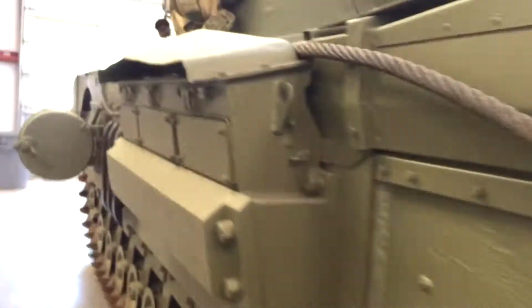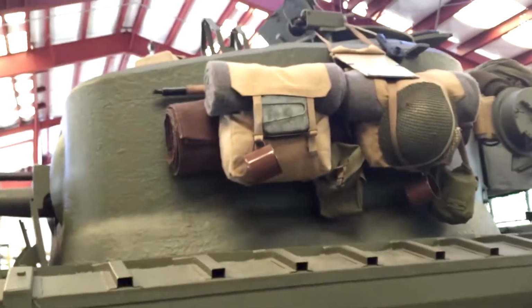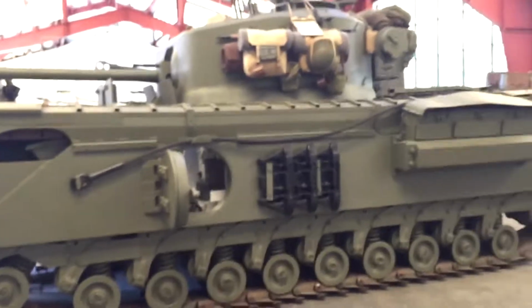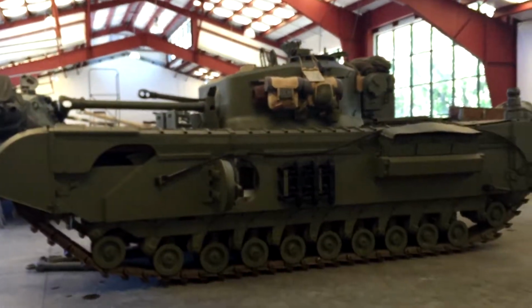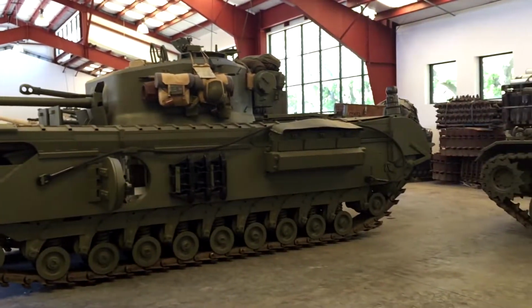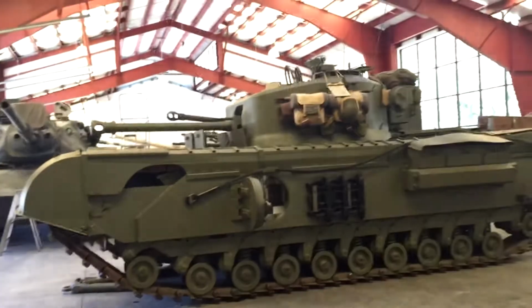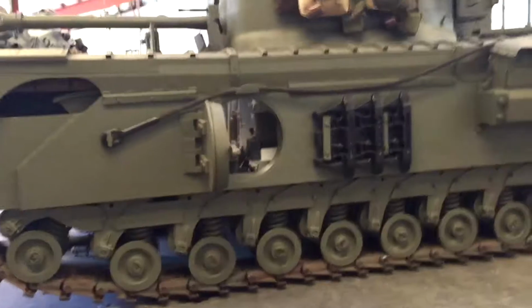And here we have a Churchill. I think this is a Crocodile. So you can see they definitely have the British equipment aside. Even they have the cups. Let's go back to the Churchill. Now we'll go over to its neighbor soon. But that is interesting. You see the side hatches too. Side hatches are very thick.